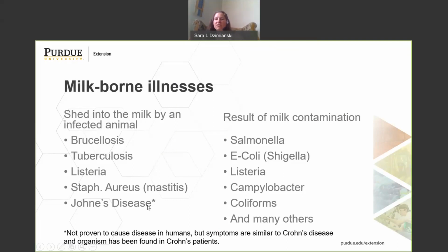Now, a note here, Johne's disease is not proven to cause disease in people, but it has been found in some Crohn's patients, and it's a very opportunistic organism. So the jury's still out on whether or not that's a major human health risk, but it is something to consider. So this is a fairly short list of illnesses that are caused by being directly shed from the animal to the milk.